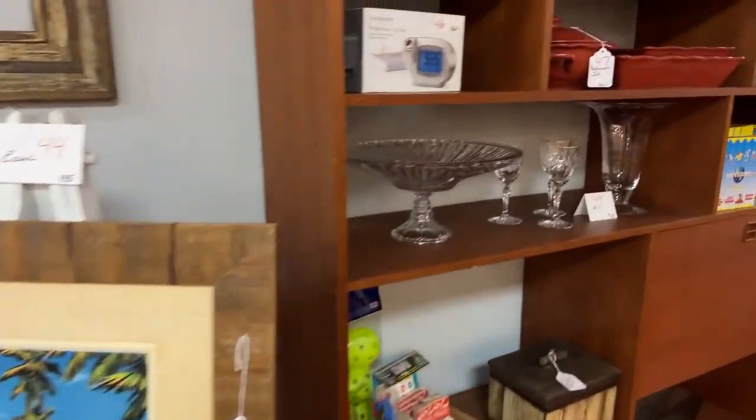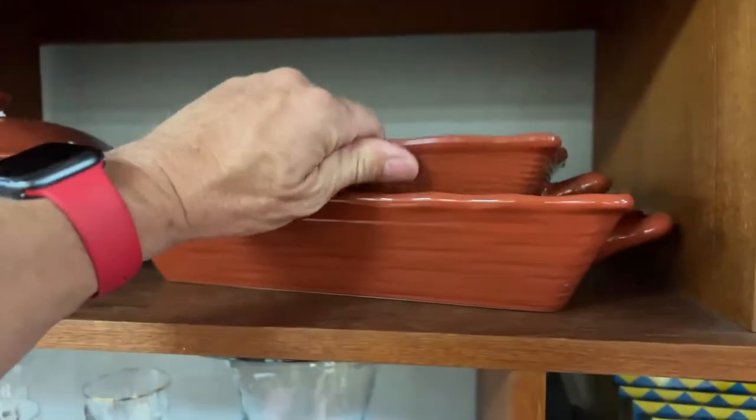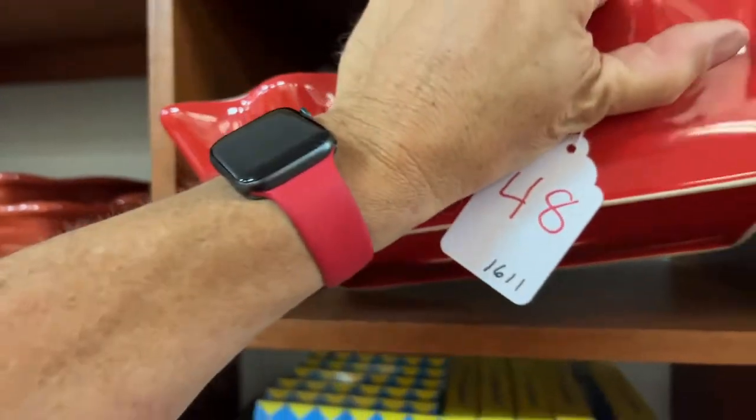All right, we're going to bring it on over here. We have a projection clock from Brookstone. We have bakeware, the whole lot of bakeware, guys. This is some really heavy-duty stuff. Let me get you a shot of the bottom here so you can get a look. Yep, really, really nice stuff. Looks to be in really good condition. And get you a shot over here. This one, some really nice pieces, guys. This is some amazing bakeware.